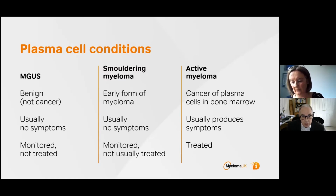Smouldering myeloma, the core of today's talk, is an early form of myeloma. Again, usually no symptoms at all, and again, certainly in the UK, monitored and not treated. And then, as I've alluded to earlier, active myeloma is the form of myeloma that produces symptoms and can cause damage to the organs, and therefore it's very important that we do treat it and we don't delay treatment.